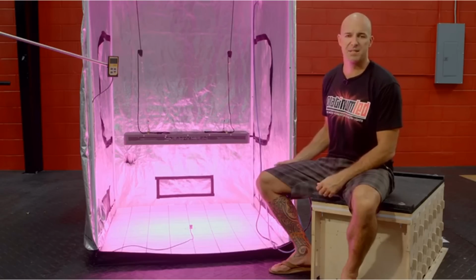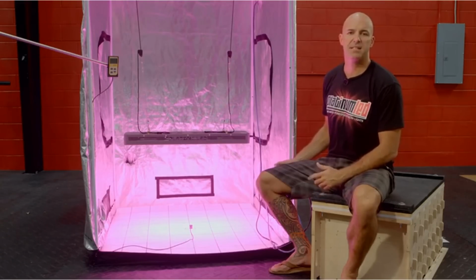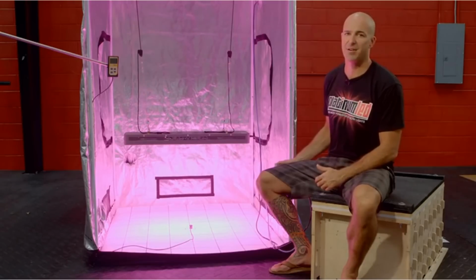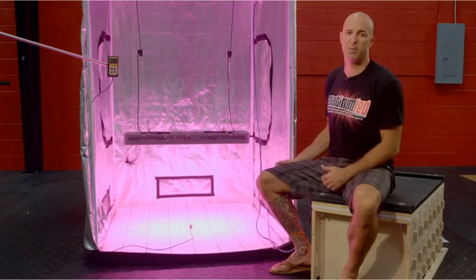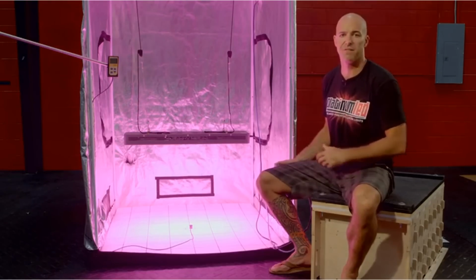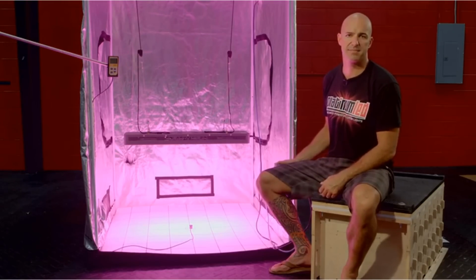For the purposes of this test, we're going to be using three pieces of equipment: an Apogee MQ200 PAR meter, an industry standard, an MPR Tech spectrum analyzer, and a kilowatt meter to verify the wattage draw. We're only going to be using three hanging heights for this PAR test, because at 6 inches, we've already maxed out our MQ200. So at 12 inches, 18 inches, and 24 inches, here in our standardized 4x4 grow tent, we're also only going to be showing the center point for the purposes of the video, but you're welcome to come to our website at platinumgrowlights.com for the full footprint output, as well as seeing our other lights.